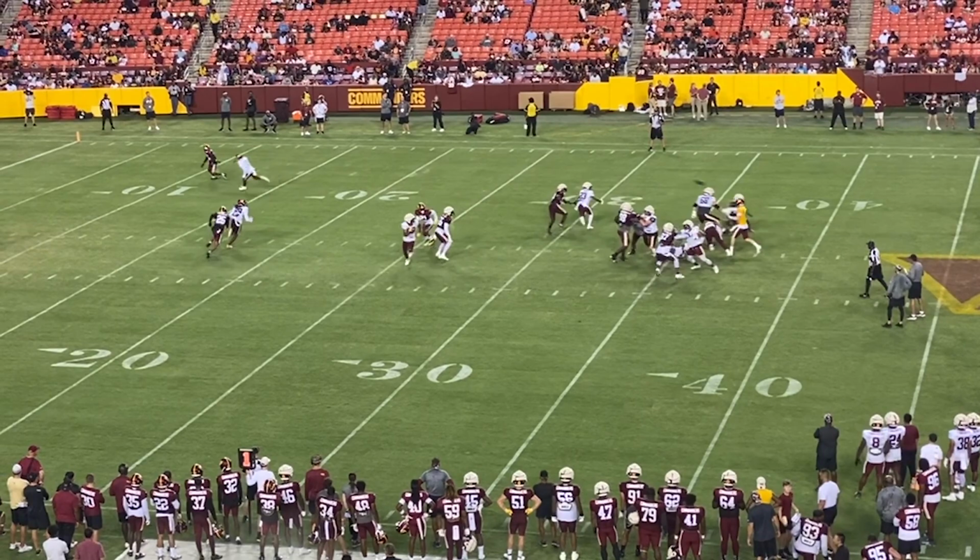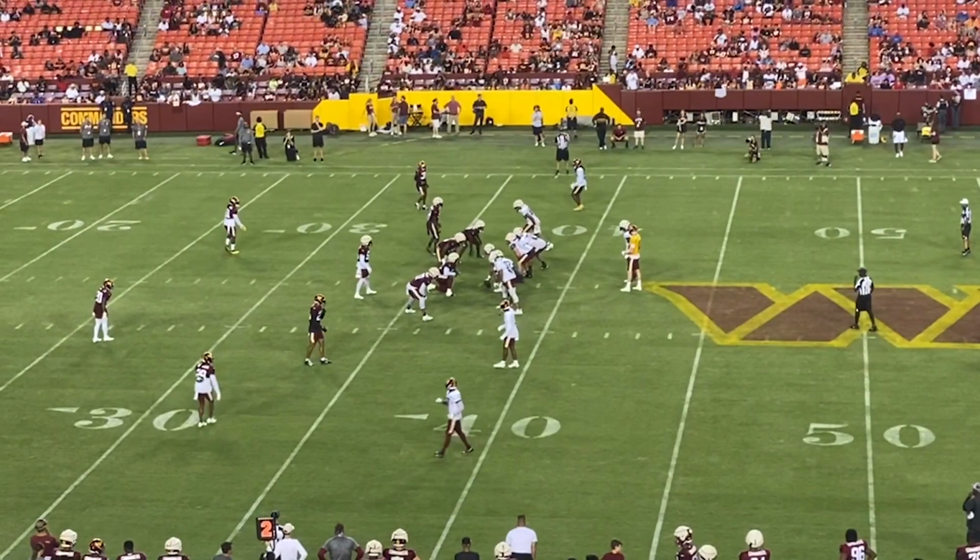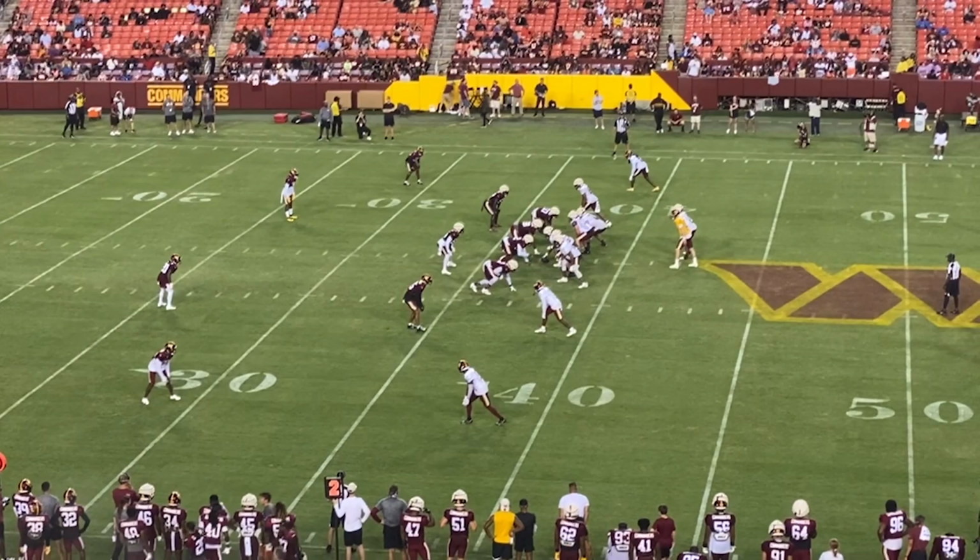High and outside, Cam Sims. You'll see Carson had a couple of those where he was high and outside of people flashing across the middle. Let's just hope he gets it fixed before the season starts.